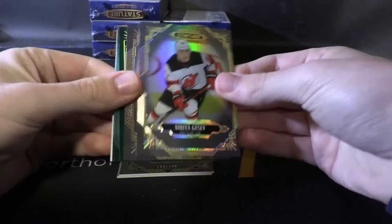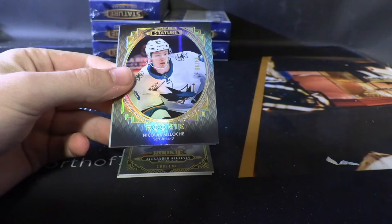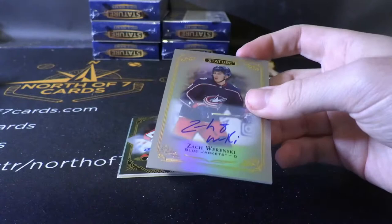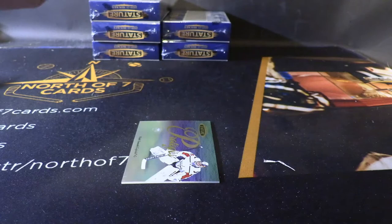Here's Nikita Gusev. We got Sebastian Aho. Rookie Bowen Byram out of 175. This is a Patrick Kane out of 149. Rookie Nicholas Meloche out of 99. Here's an autograph of Zach Werenski. Alexander Alexeyev auto out of 199, rookie auto. And a Proteges Vitek Vanacek.